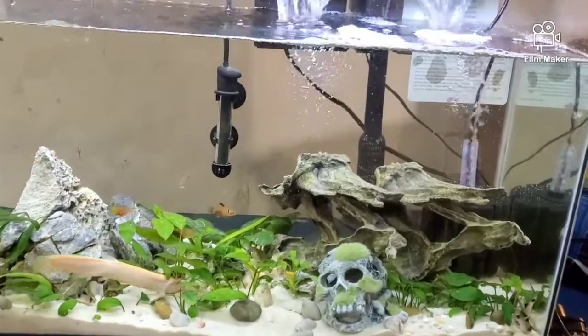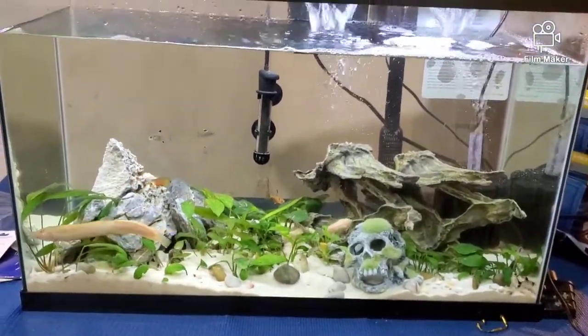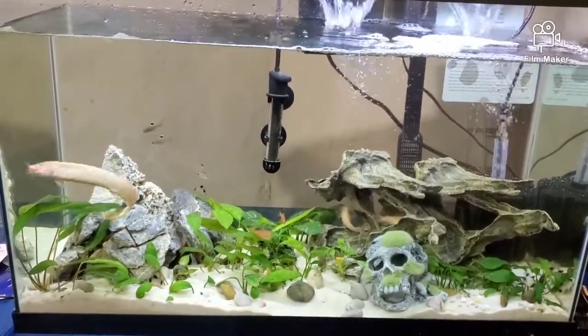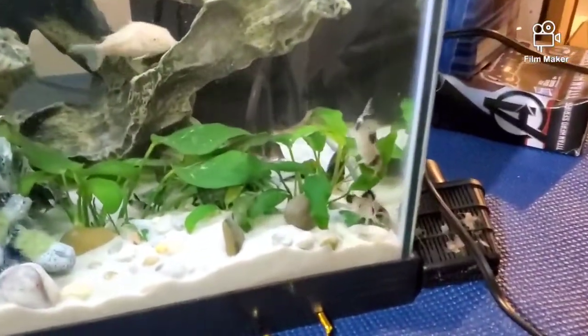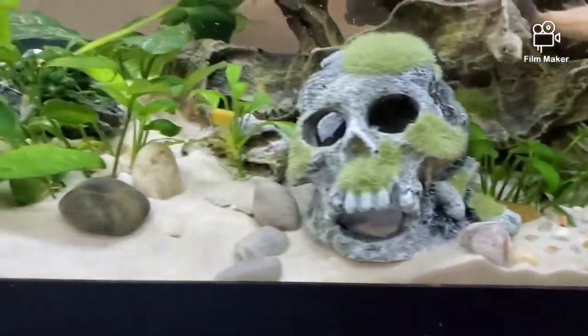I'm in love with this fish tank. It just looks so good. I hate the background though. I'm gonna see if I can take care of the back, like give it a black background, but it just looks so good. I love the Cory pandas. There's a lot of them.